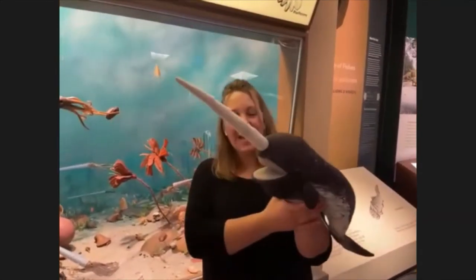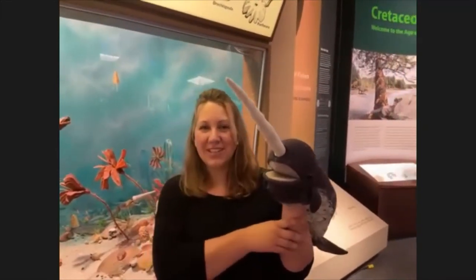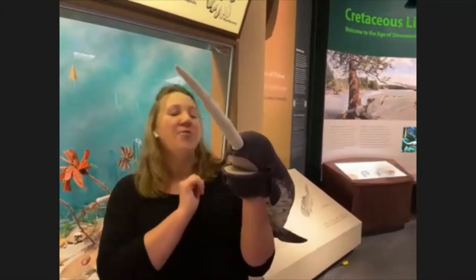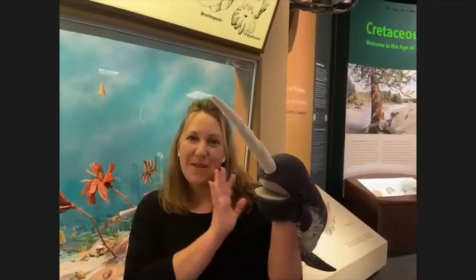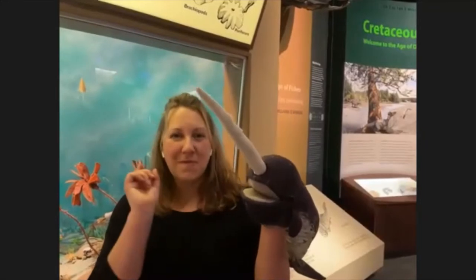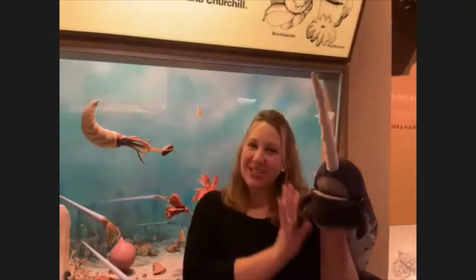This is my friend. We found him here in the museum hanging around. He's pretty magical. He likes to transport himself through time as well as through all the waterways here at the museum. And so we're going to learn about some of Narwhal's friends today. But before we talk about his friends, I want to introduce you to Little Narwhal.